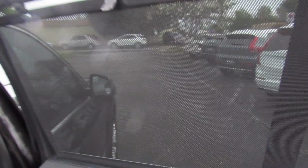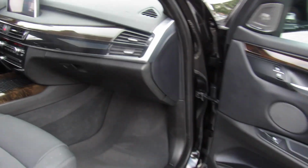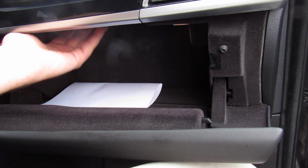Back seat from this side, everything else follows through. You can drop it down from right there, split folding, of course. The same goes on this side with the rear sunshades. Up front, power passenger seat in this one. The inside of the glove box. This one does include your state inspection certificate. As I showed, all the owner's literature is actually in the trunk. This is very nice and felt lined inside.